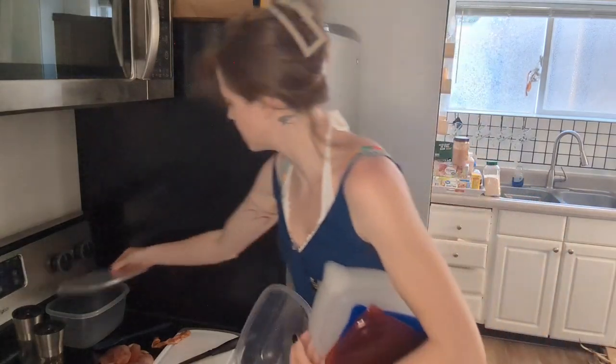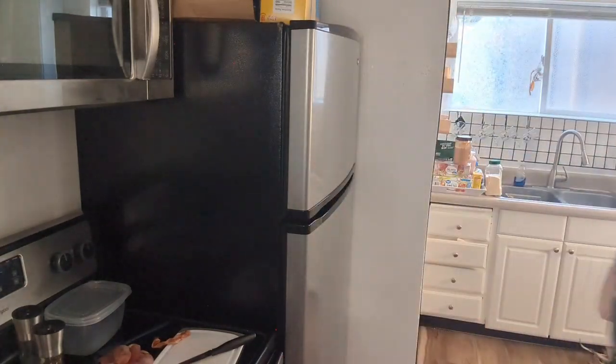I think that's this one. I like how I have trillions of lids for 3 containers. Does anyone else have that? Where you have more lids than containers, or more containers than lids, when it comes to the plastic stuff?